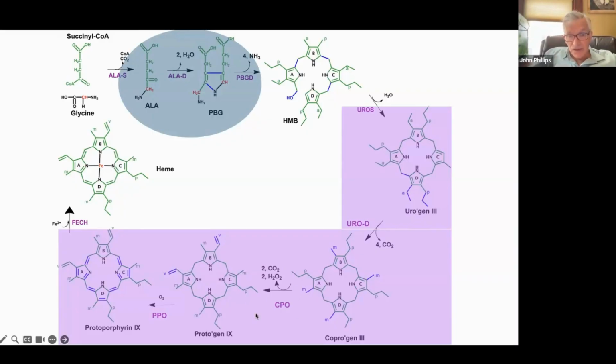And then again, in this reaction, you'll see this arrow coming off this way, kind of pointing up. That means that's what it liberates. So CPO liberates 2 CO2s and it makes a vinyl here and a vinyl here. So it gets rid of those two. And then you're left with only two carboxyl groups on these propionates here. And this is very, very hydrophobic.